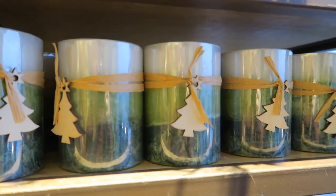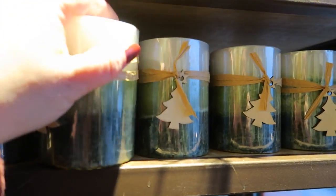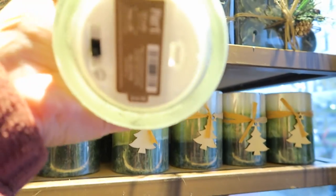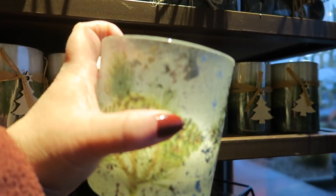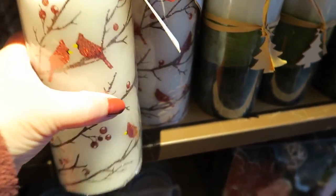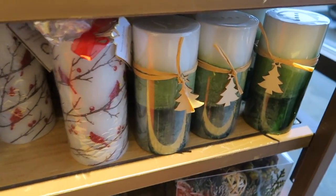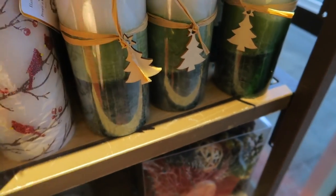And then they have these with the little trees on them. Let's see. These are $10.99. These LED are $15. Oh, look at the cardinals. These are LED and they're $15. And they have the green with the trees.